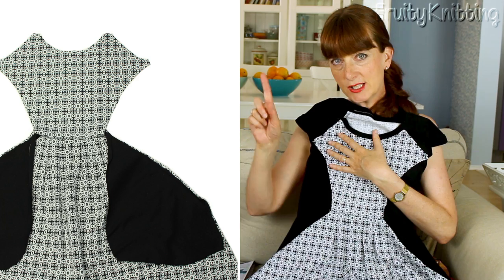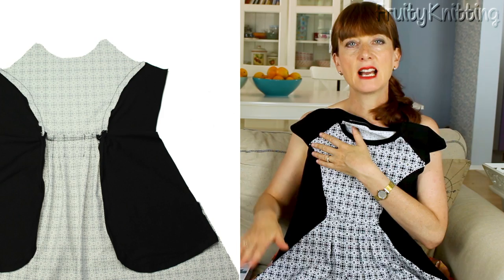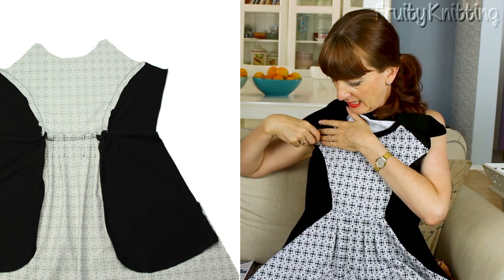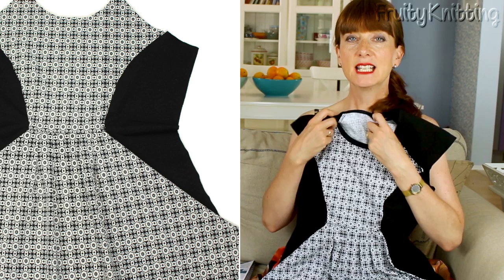The next thing you do is attach the front side panels. And they are very, very long because they're the other side of the pocket underneath. So you'll start at the side seam and you'll sew around the bottom of the pocket and up to a point here on the waistband. And then you start at the underarm and you do this princess seam, sewing again towards the same point. And this is probably the trickiest part of the garment. Tilly calls it a pivot point.